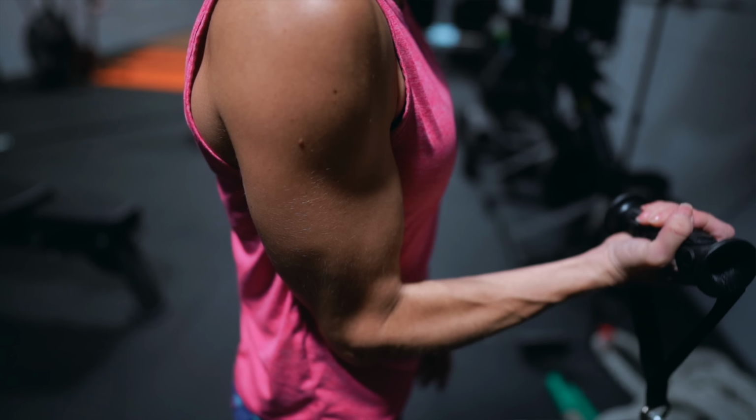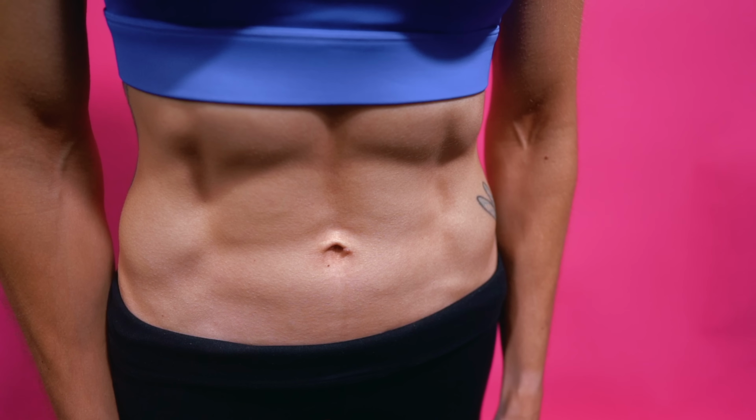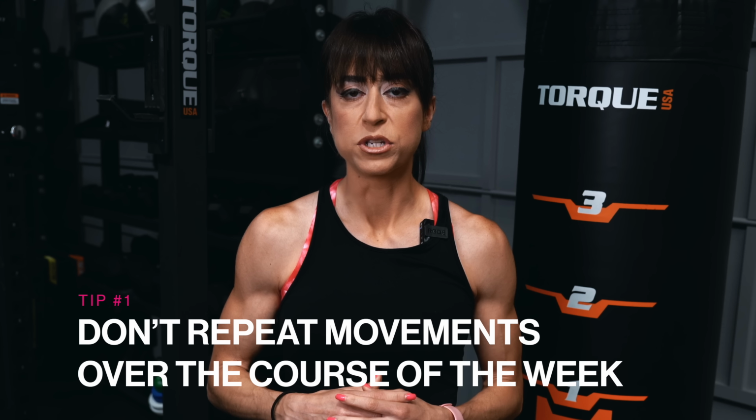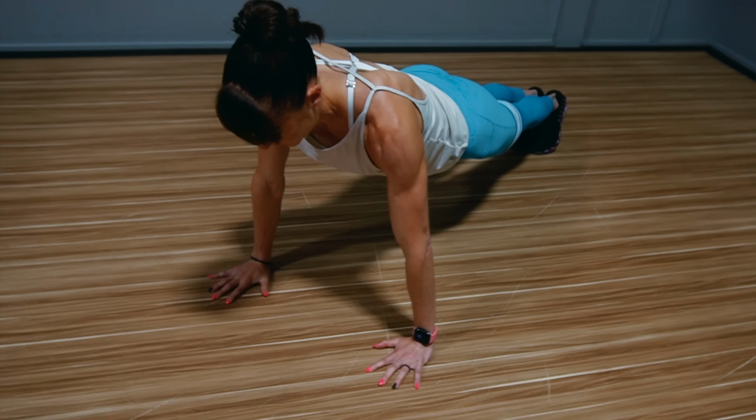Because the calories burned from our training sessions are a minimal amount of the calories we actually burn over the course of the day. That's why I wanted to share 3 tips to help you get better results from your workouts and see those fat loss results build faster. To start off, don't repeat movements over the course of the week. Your workouts don't need to be boring to get results.